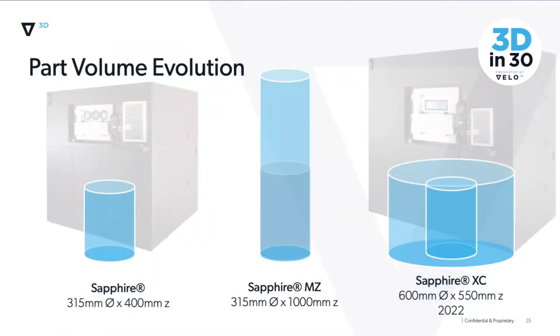And it's not just even the lasers itself. It's just the speed of the whole process. Watching the recoating, watching everything that's happening in the machine was really incredible, Mike. Yeah, and just so if you don't know, this is kind of what we're talking about with the XC. With the Sapphire, that's our current printer, we've got dozens of these out in the market. It's a 315 millimeter build chamber. So think of this like a basketball hoop. If you can put your part through a basketball hoop, you can print it on the Sapphire.